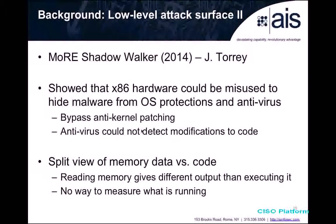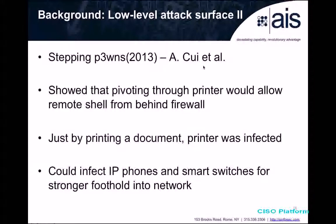So if you have a region of memory in an application, say you want to check the Word application, you'll know where it is in memory and you'll read through it and verify that it hasn't been compromised. Unfortunately, with my technique, if you were to read memory at the CPU level, it would actually go to the benign copy. But if you were to jump to that memory and actually run Word, it would give you a different output. So there's no way to actually measure what code is running on your software. You can completely remove all trust in the ability to measure your system. So that was pretty scary, but again, a very rare attack, but something that shows these issues with x86.